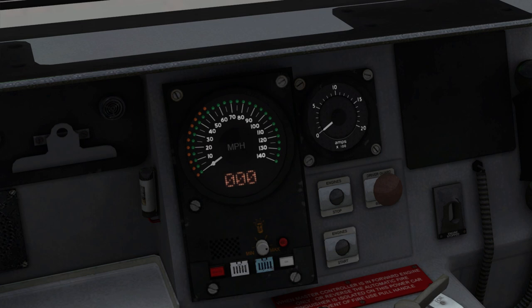The dots that you can see on the outside of the speedometer are for the advanced train protection system. Actually, I think it might be called automatic train protection. I'm not 100% certain. I do often mix up the name for that. So yes, those dots are actually for that signalling system, which isn't simulated on this locomotive.